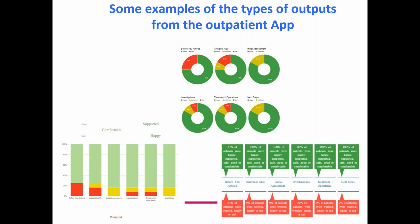And then the outputs that you get from the outpatient look a bit like this. So you've got the emotional map bottom left. You also then have the emojis shown as these kind of donut charts, showing you happy, sad and indifferent. And then the comments have been pulled through here, but the emotional map just looked at in a different view.